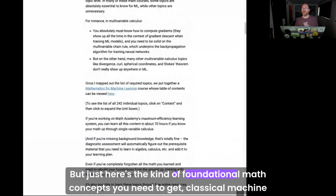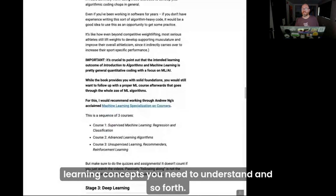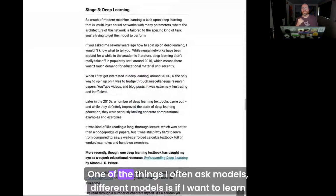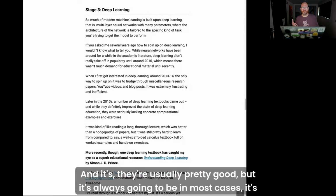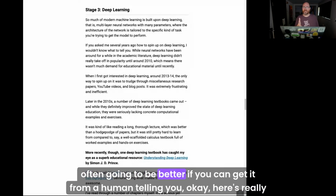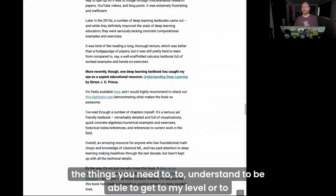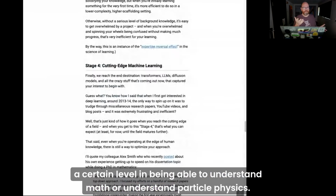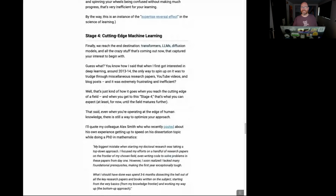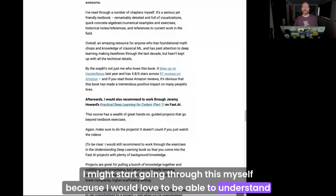But just here's the kind of foundational math concepts you need to get, classical machine learning concepts you need to understand, and so forth. One of the things I often ask different models, if I want to learn something, is to give me a lesson plan to learn that thing. And they're usually pretty good, but in most cases it's often going to be better if you can get it from a human telling you, okay, here's really the things you need to understand to get to my level, or to a certain level in being able to understand math or, I don't know, particle physics. But I thought that was an interesting article, just an interesting roadmap to use. I might start going through this myself, because I would love to be able to understand this a little bit better.